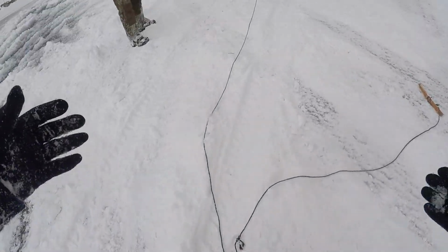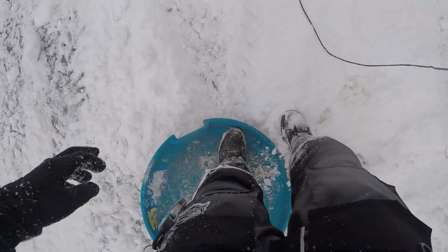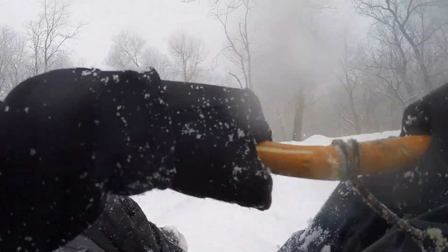Okay, wait. I'm trying to get my GoPro at a good angle. Let me. Ow! I was not looking. All right. Just a sec. Let me get cross-legged. Okay. Okay. That should be decent.